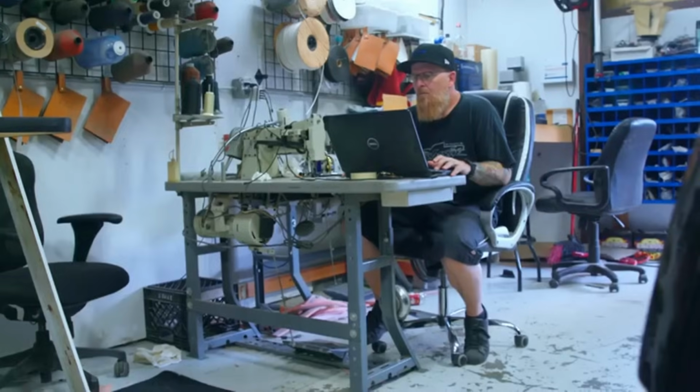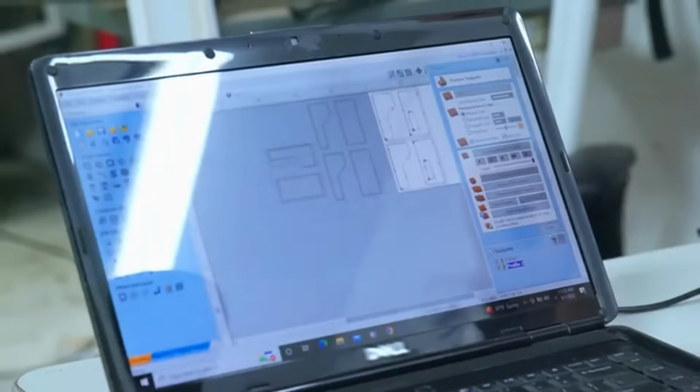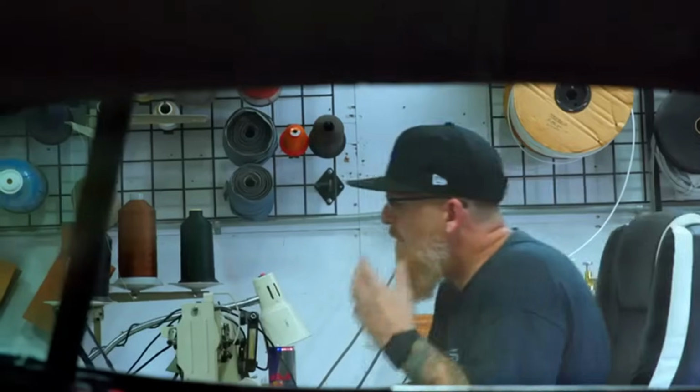Kind of going to be my roadmap for the computer. We'll be able to expand and elaborate on our design, change them around, do what we need to do, and we'll have a door panel.